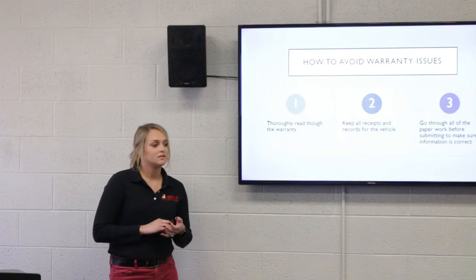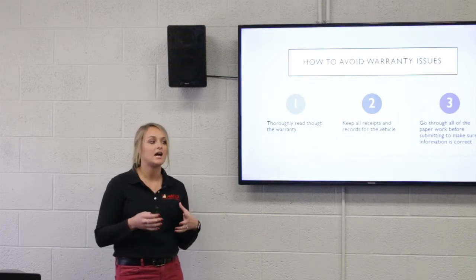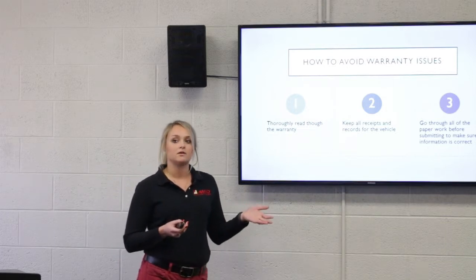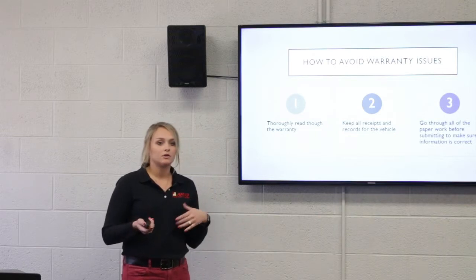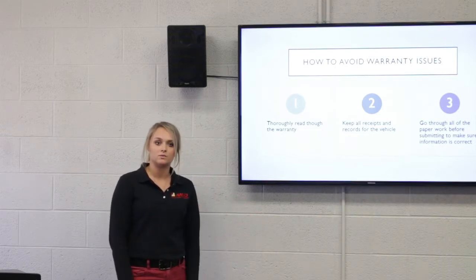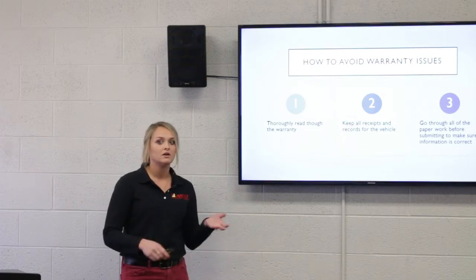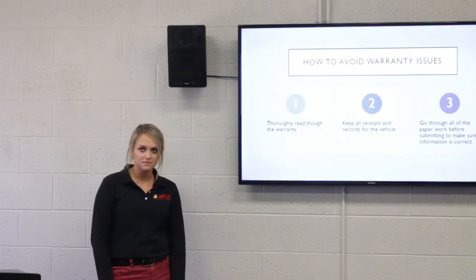Also, keep all receipts and records of the vehicle. Say the dealership does not have a body shop and they have to outsource or sublet the repair work to another company, and they don't keep the paperwork, so how is the OEM going to realize where they're sending the money to? They're not. If you don't have the receipts and stuff, they're going to be like, well, you don't have a body shop, so how do I know that you got it all done?